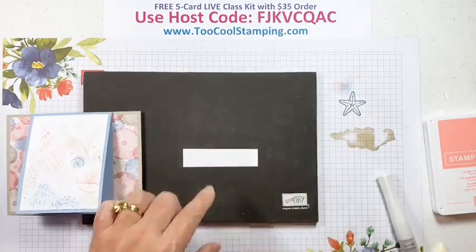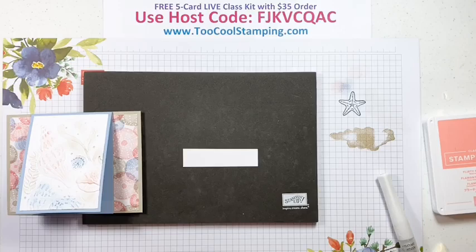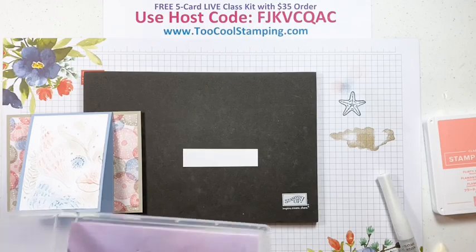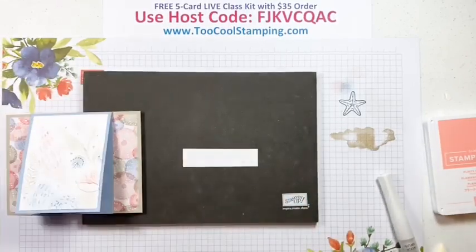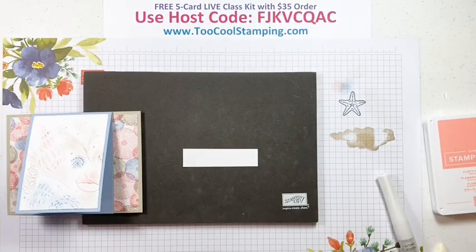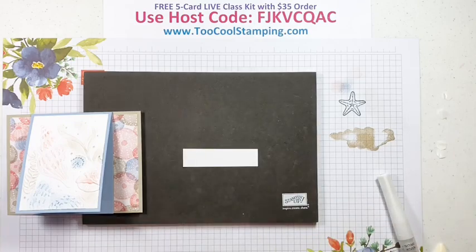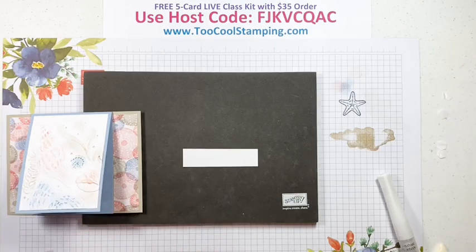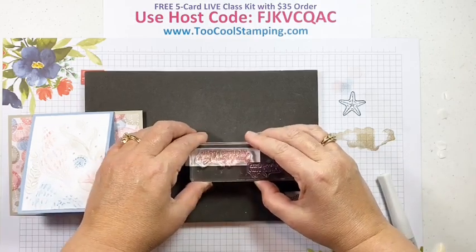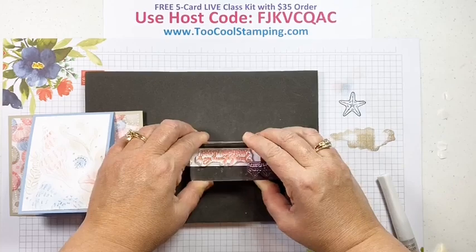We're going to finish up with a little sentiment. So I have a 3 by 3/4 piece of Basic White, and I need to clean my stamp because I've already used it. So a little smush on my Simply Chamois. And then we're going to stamp a happy birthday to my beautiful friend in Flirty Flamingo.